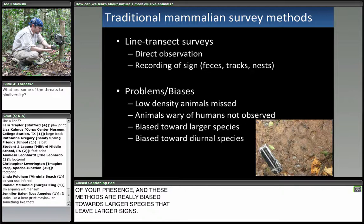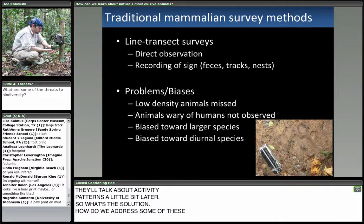And we'll talk about activity patterns a little bit later. So what's the solution? How do we address some of these problems and the biases that are related to traditional methodologies?